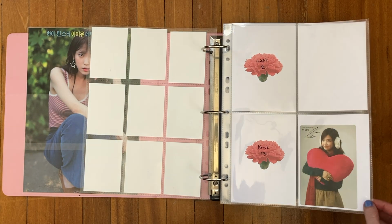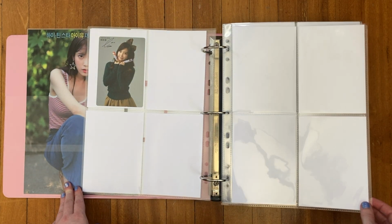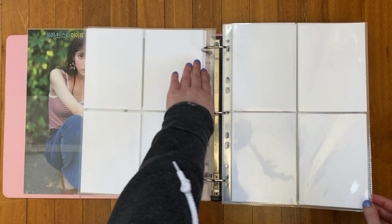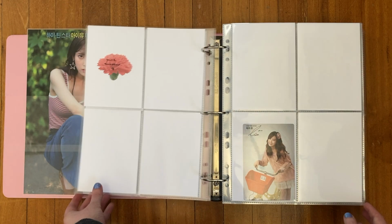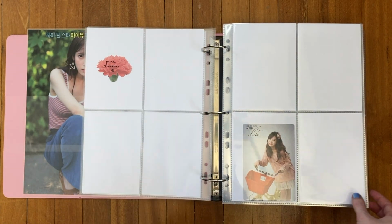These are Maichu cards. They came with packages of Maichu candy when she was a CF model for them back in 2010. As you can see, I've set up slots for all of them. There are actually 72 of them total.